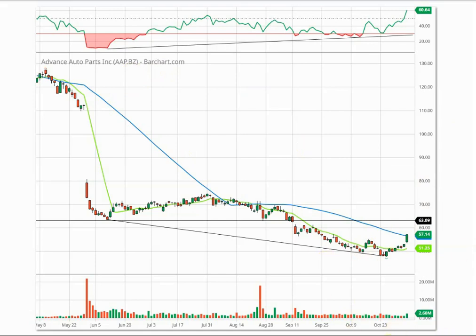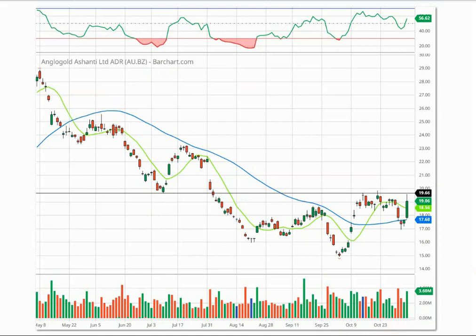Next is AngloGold Ashanti, AU is the stock symbol. Again, a 6-month chart, down for most of that time frame. I've got here at 19.66 we've got support, and then finally it broke through. So this level goes from support to resistance. Touched it several times, and now we're at it right now.